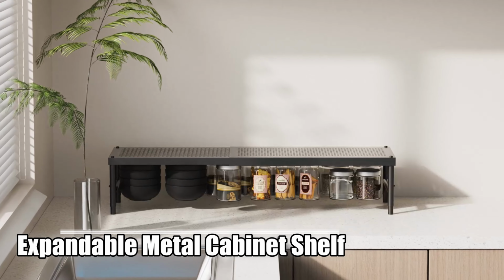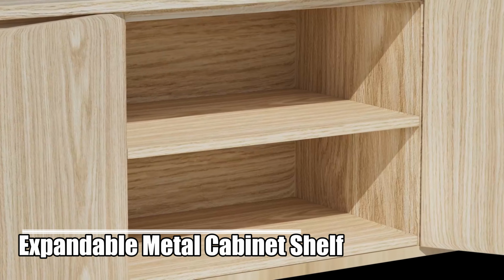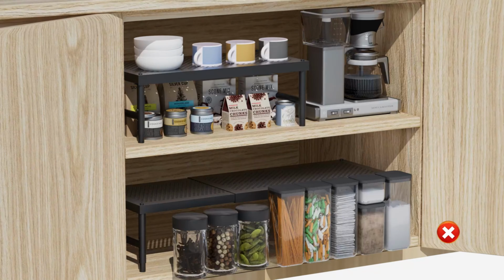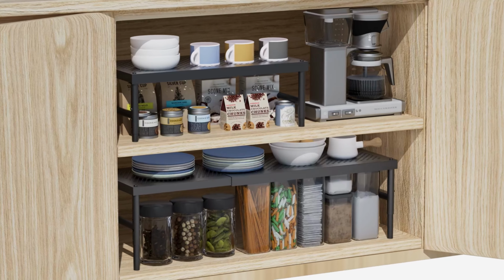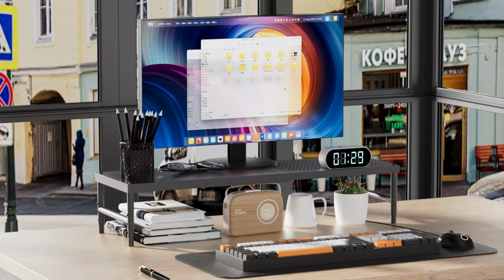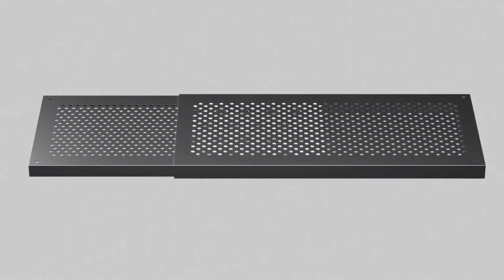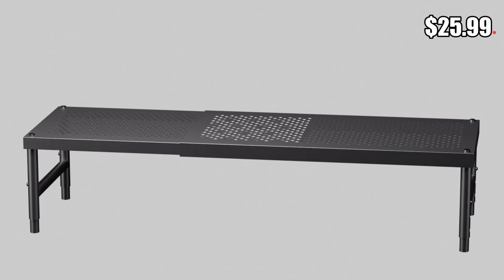Crowded cabinets instantly feel lighter with this expandable shelf. Its metal frame adjusts in length and height, letting you build the layout your space has been missing. Stack the tiers, nest them, or angle them into an L shape to fit jars, cans, bowls, or plates with a clear view of everything. The coated steel stays sturdy and resists rust, while the slatted design adds ventilation above and below. Assembly takes only a few screws. And giving your kitchen this flexible order costs just $25.99.